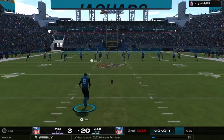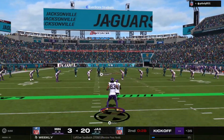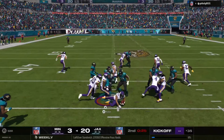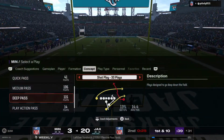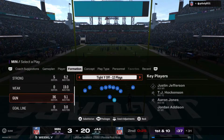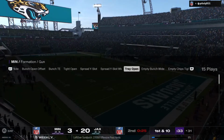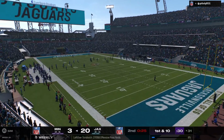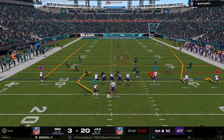They didn't leave much time on the clock to put together a drive here at the end of the first half. And the kickoff's coming their way. This one brought in at the 16-yard line. A good return as he takes it across the 30. Set to go now on 1st and 10.